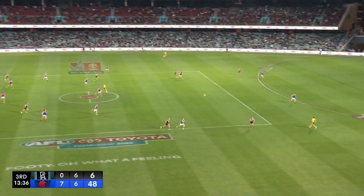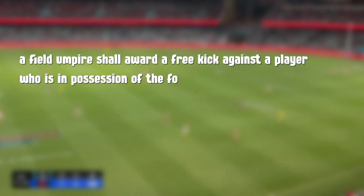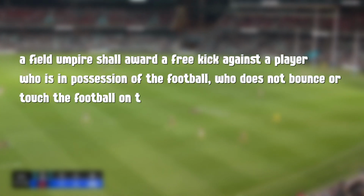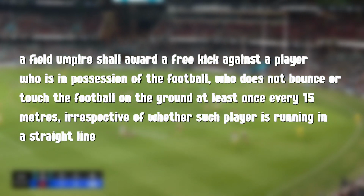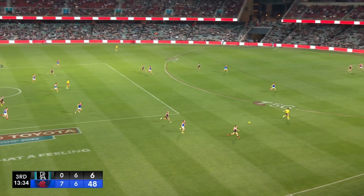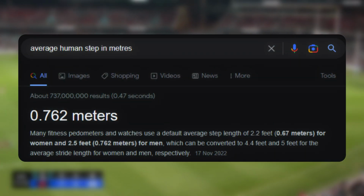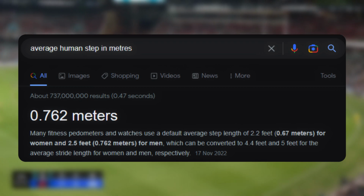So according to the AFL rulebook, a field umpire shall award a free kick against a player who is in possession of the football who does not bounce or touch the football on the ground at least once every 15 metres, irrespective of whether such player is running in a straight line or otherwise. Now, I've done the math, ladies and gentlemen, and according to a handy Google search, one step per average human is equal to 0.76 metres. Now, we know that Georgiades ran 15 steps, so 15 times 0.76 equals 11.4 metres.